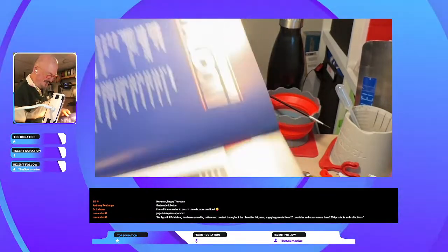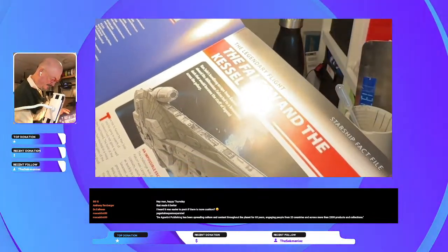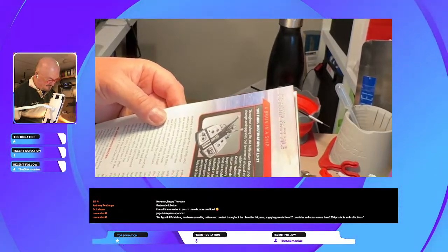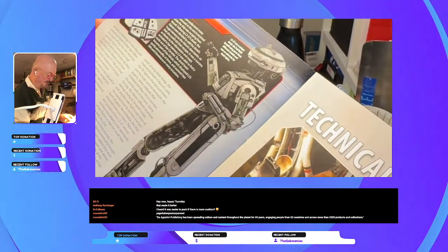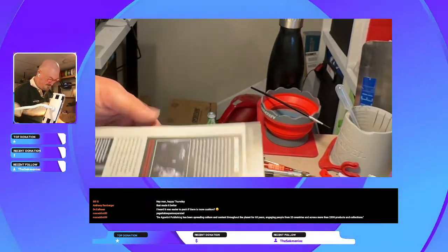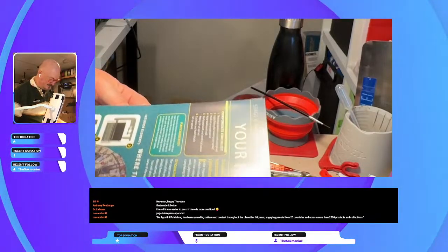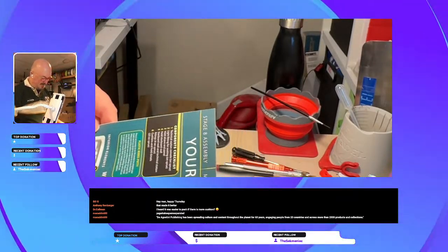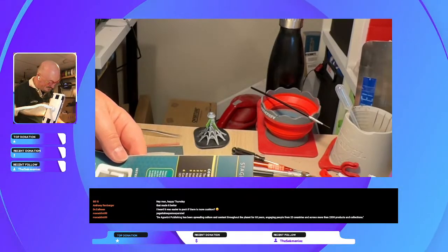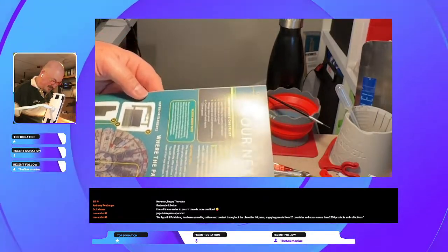That's cool. Talks about the Falcon and the Kessel Run. It's got the original Millennium Falcon design from Solo. And then L337. The technical station, the droid interface. God, there's some really cool parts in here. All right, your next parts are going to be the technical station and the hold floor.